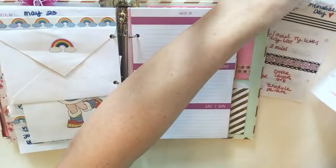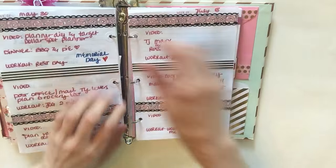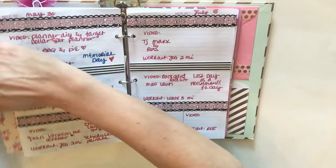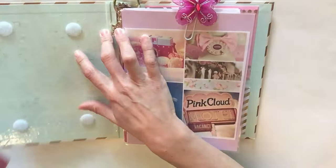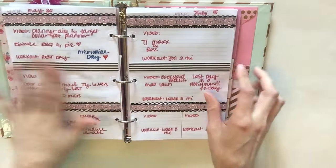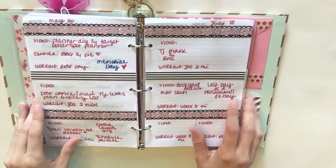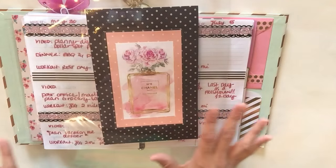Okay, so I finished that and I'm going to go ahead and put this into the planner. Okay, I'm going to remove this so that we can work on a flatter surface. Okay, so I've already made a cute little dashboard that's gonna go in here, and it looks like this. How gorgeous is that, right?